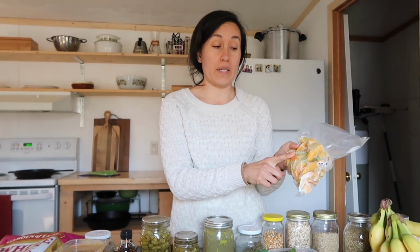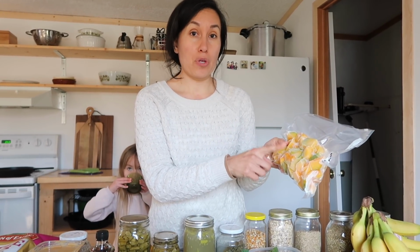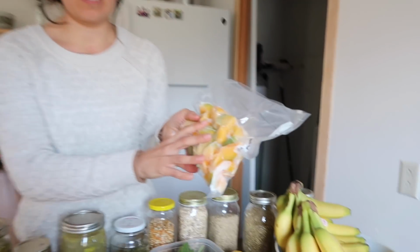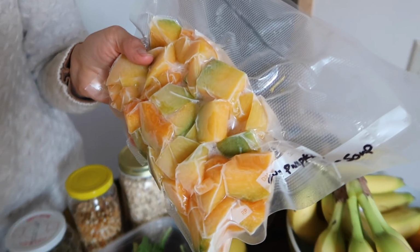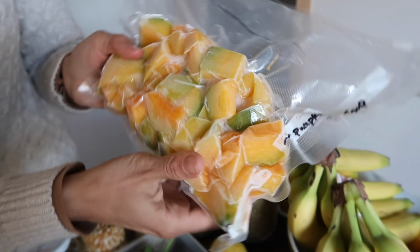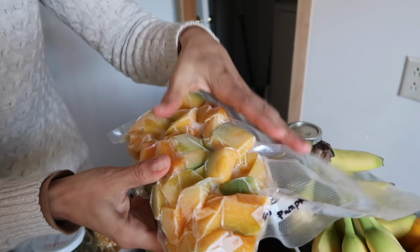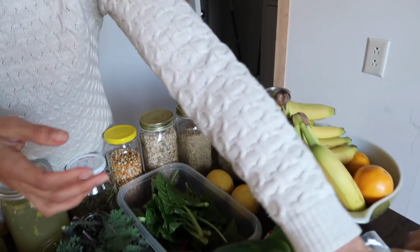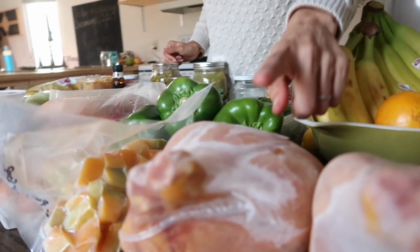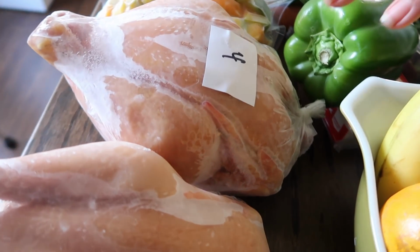I did this 2 ways. One way I roasted and pureed it, and I put it in 2 cups measurement in a bag, and then I froze it, and those are for pies or baking. This one I just chopped, and it's raw, so we can add it to soups or whatever we're making. These 2 birds are from when we raised our pastured poultry this summer, and we froze them.